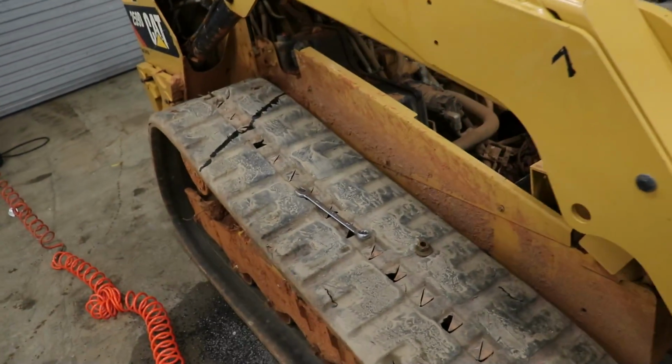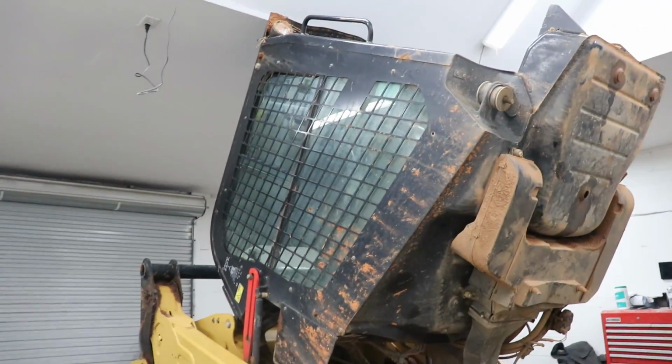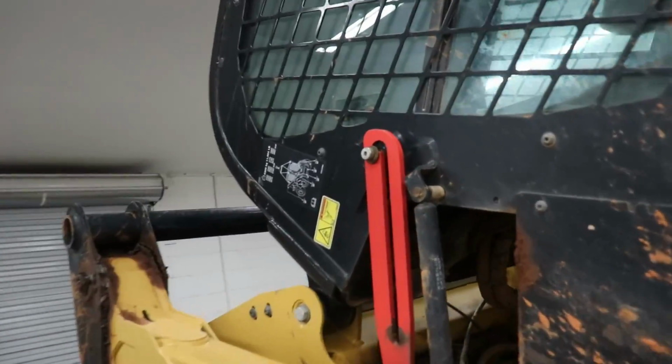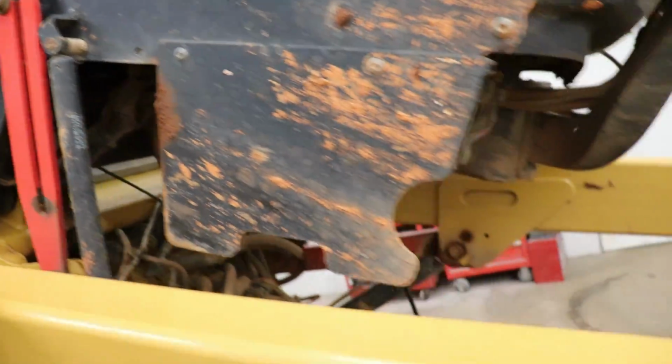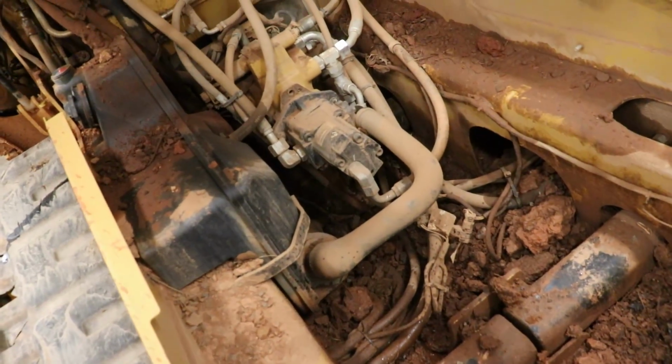You guys, just look at that. With 2 bolts, this whole thing picked up. So it's on a little safety locks, so it ain't going nowhere. So it's nice and safe. But check it out, a lot of mud. Lots and lots of mud.